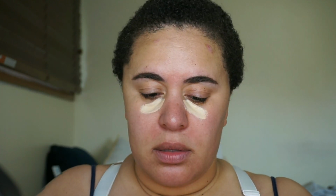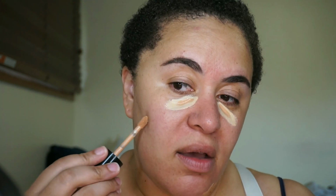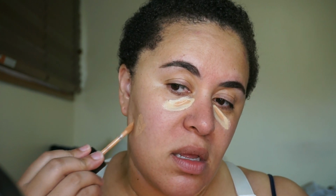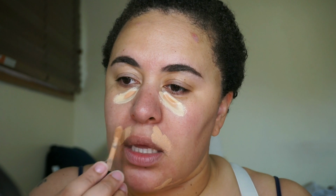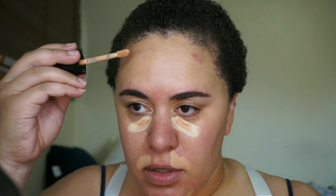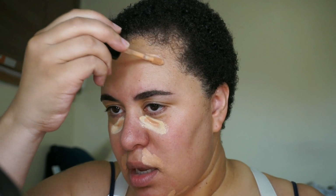And then, like I said, I use this Too Faced one. Let me shake it up a little bit. I use this Too Faced one for the color correcting. And I don't have a lot of dark circles, so I only put a little bit. And then I go along my chin where I have hyperpigmentation. My little chin hairs and mustache are starting to grow back in again, so I use that to color correct those. I'm also going to use it to color correct the sores on my head.